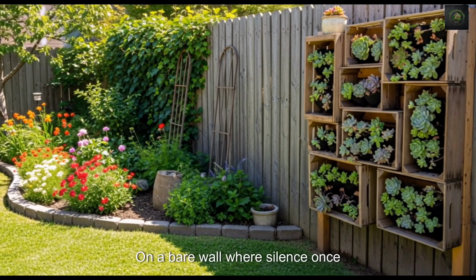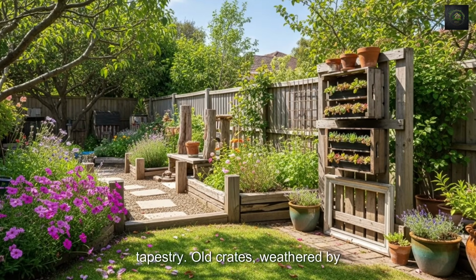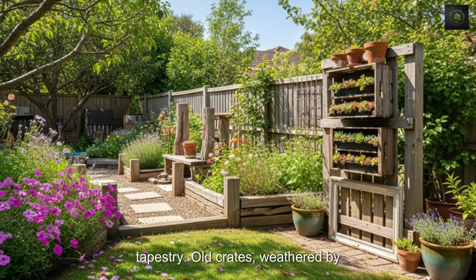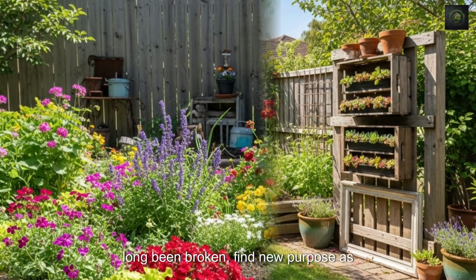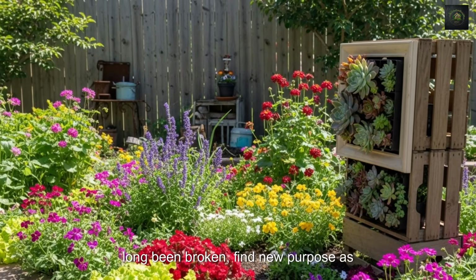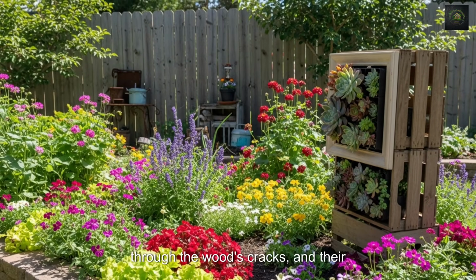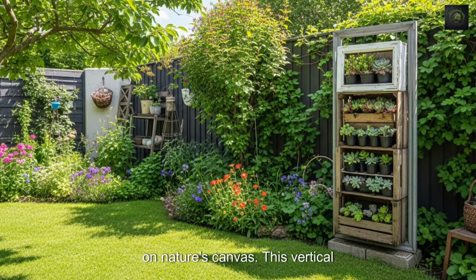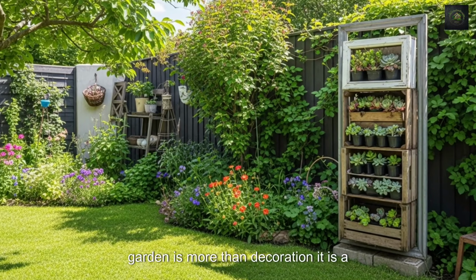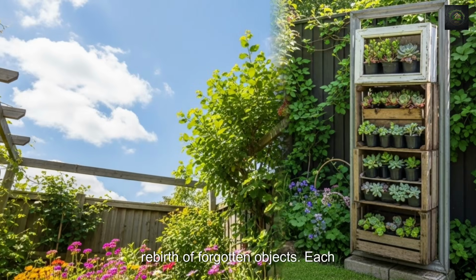On a bare wall where silence once lingered, color now climbs like a living tapestry. Old crates, weathered by rain, and picture frames whose glass has long been broken, find new purpose as vessels for succulents. Their roots weave through the wood's cracks, and their rosettes press forward like brushstrokes on nature's canvas. This vertical garden is more than decoration. It is a rebirth of forgotten objects.